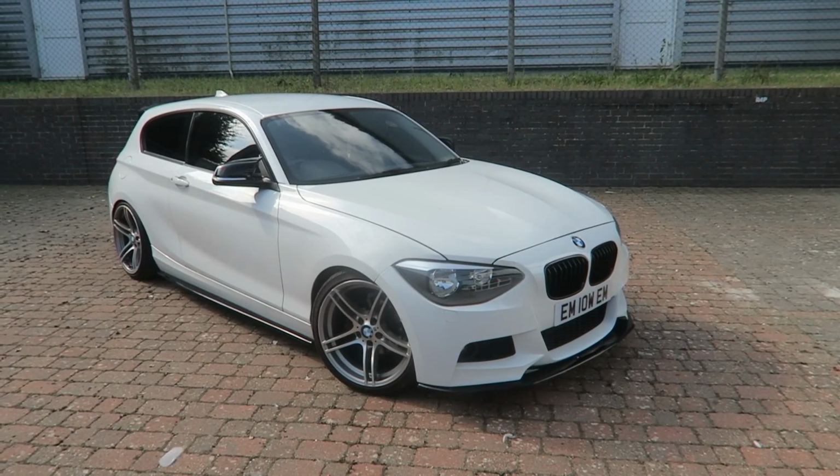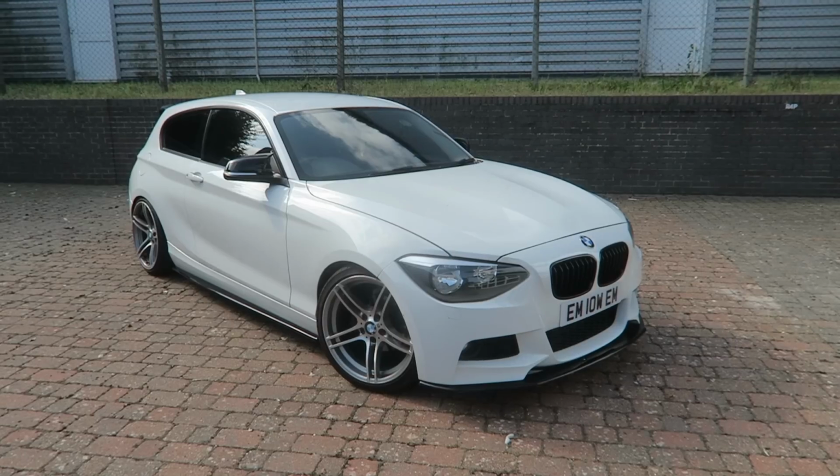Today we are in probably one of the most detuned cars I've ever experienced. Thankfully this one has been tuned properly. Start up, look at that rumble. Little back box delete on this one. This is a 2013 114i, 1.6 litre turbocharged engine up front.